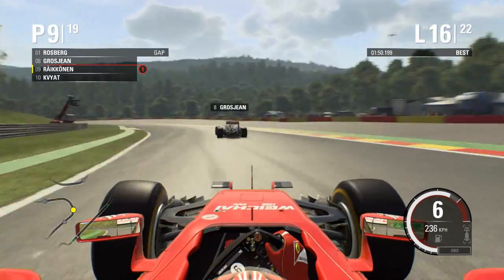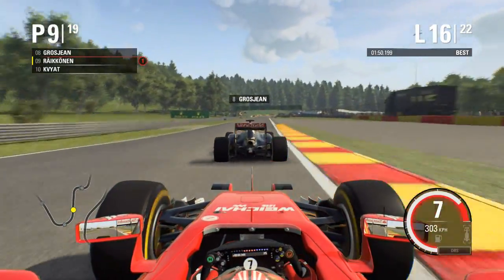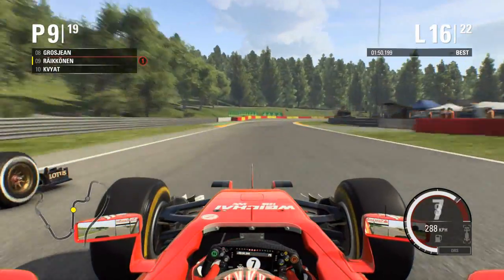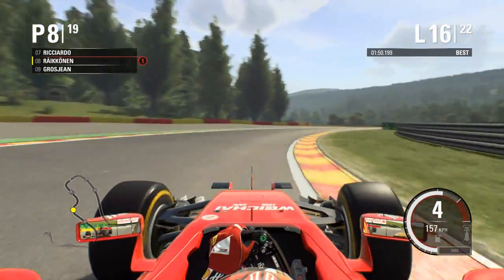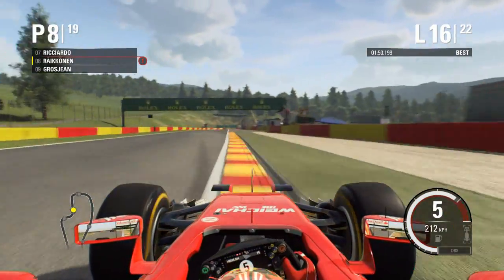And here we are skipping later on to the end of lap number 16, and we've got a brilliant run on Grosjean out of Pouhon, and we're just going to go up the inside of the Vane chicane on the fresh tyres. We're on the fresh options, Grosjean's on the old primes, and it's no comparison, and we're just going to breeze past the Frenchman.